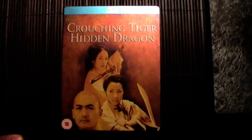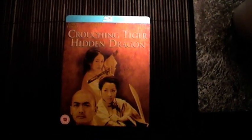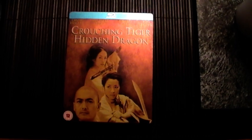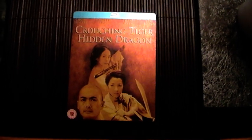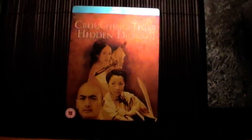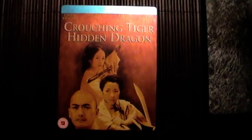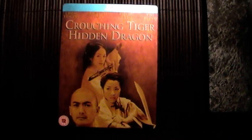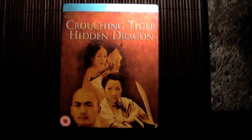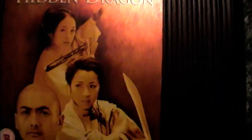Okay, well, Kung Fu. I absolutely love Kung Fu movies. This movie came out just after The Matrix, and they said this is the Kung Fu version of The Matrix. This is also one of the ones that introduced me to Chow Yun-fat, because I'd never heard of him before then, and also Zhang Zi, there she is, and Michelle Yeoh.